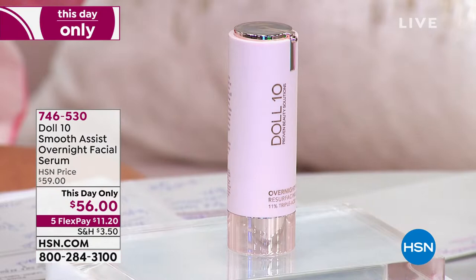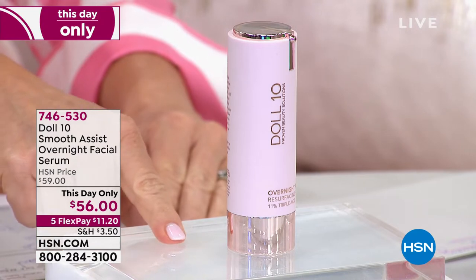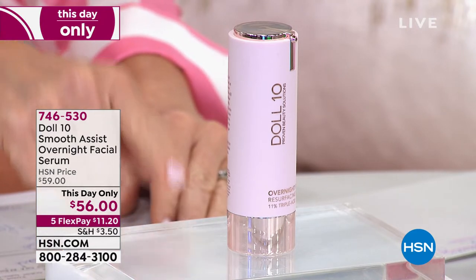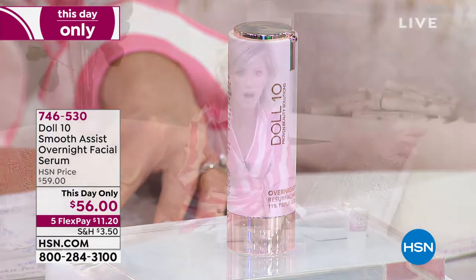But we've got one more item to talk about with Miss Doris Dalton, Dr. Doris Dalton. This is called her Smooth Assist. This sold out in Beauty Report when it made its debut 4 months ago. We've waited a very long time for this. Smooth Assist is sold out worldwide. It's sold out on our sister network, and I will tell you, there's only 1,300 of these left.